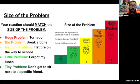Realizing the size of the problem and remembering that our reaction should match the size of the problem. So if we have a huge problem, a tornado is coming, we're going to have a huge reaction to that. Or if we have a super tiny problem, okay, I broke the lead on my pencil. One has a huge reaction, one has a tiny reaction.